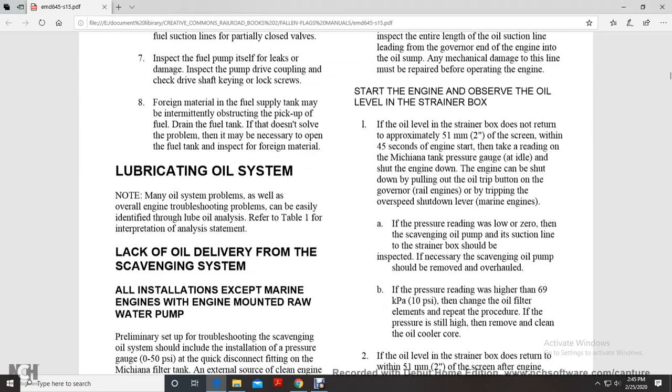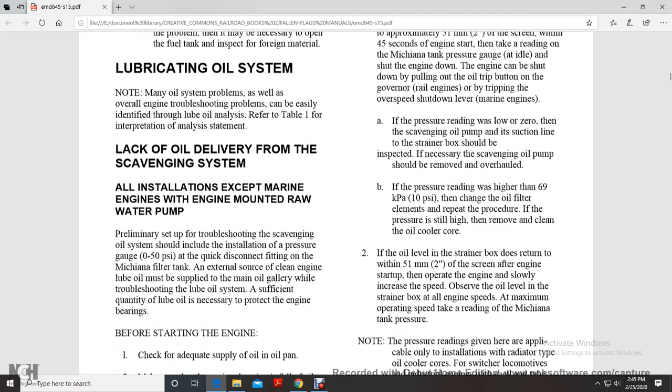Alright, your lubricating oil system. Many oil system problems, as well as overall engine troubleshooting problems, can be easily identified with the lube analysis. Refer to Table 1 for the interpretation of the analysis. Lack of delivery from the scavenging system and installation, except for the marine engine with the engine-mounted raw water pump.